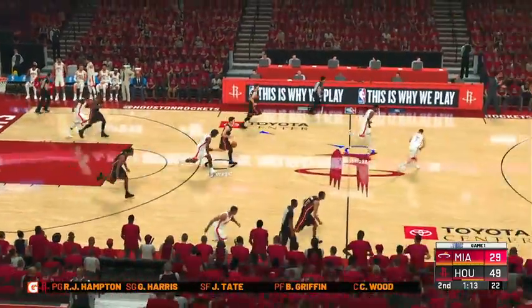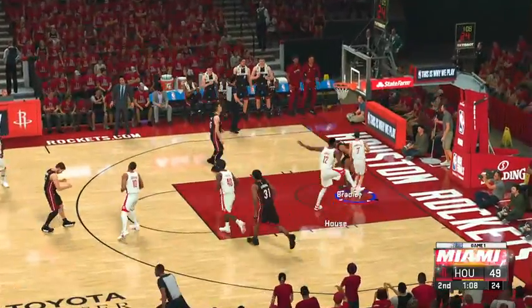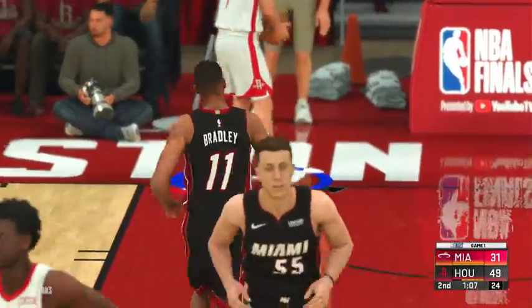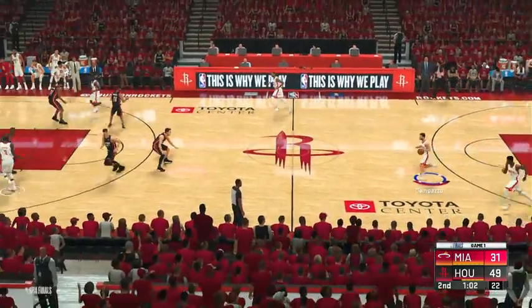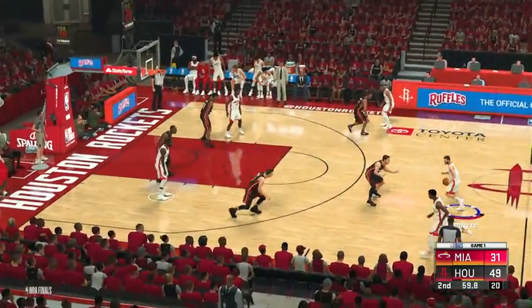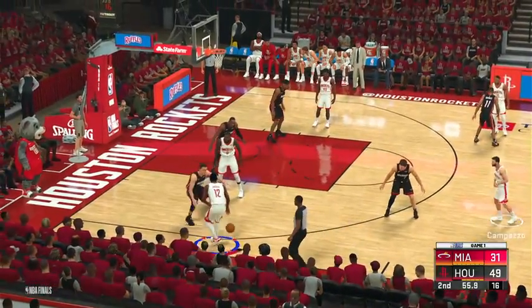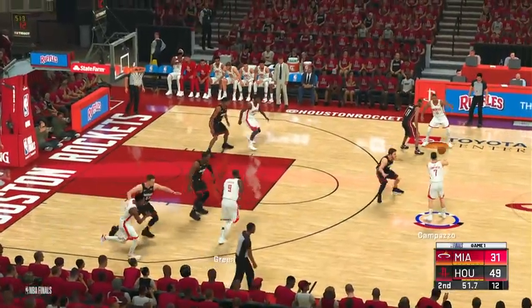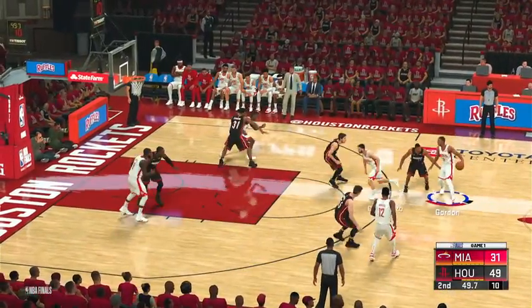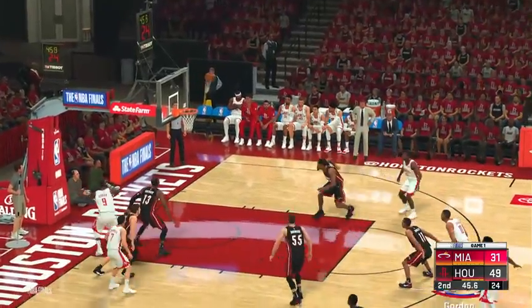The Heat also changing it up. ABC's checked in for Leonard. Robinson comes in for Jimmy Butler. And Bradley's subbed in for Hero. Oh, that's just pure desire from Bradley right there. I mean, true determination to throw it down off the drive. Primetime, the pass to House. Passes it to Primetime. Gordon deciding where to go with it.